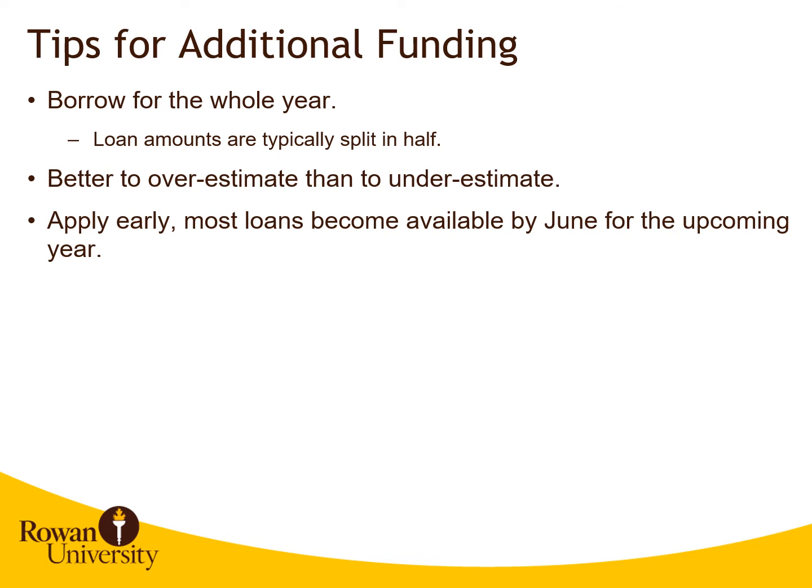If you ever have any questions about financial aid, please reach out to us. We're here to help you. We just really hope this was informative and helpful for you to learn how to read your college financing plan and understand how to personalize it and tailor it for what costs you expect for school.